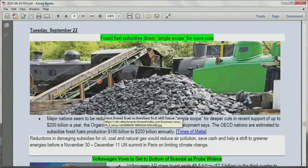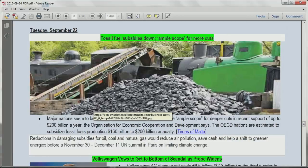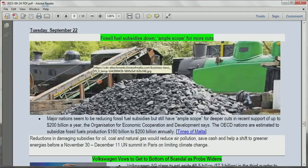Moving along. Okay, Times of Malta. Major nations seem to be reducing fossil fuel subsidies, but still have, quote, ample scope, end quote, for deeper cuts in support of up to $200 billion a year. The Organization for Economic Cooperation and Development says the OECD nations are estimated to subsidize fossil fuel production at $160 to $200 billion annually, and that does not even include the subsidies in other countries. The OECD is about 30 countries. This picture came from the article, and I'm fascinated by it.